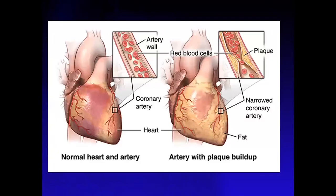This is the normal heart and artery, and an artery with plaque buildup. You can see the artery wall. You can see the artery with the plaque. The blood flow is imbalanced. It ends up with narrow routing. That means like three highways going back to one highway. So a massive traffic jam will occur.